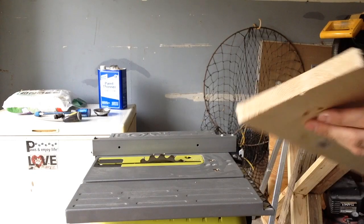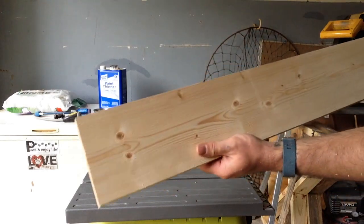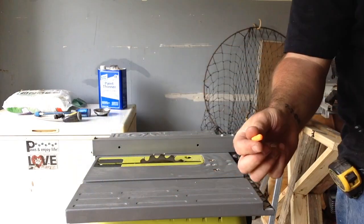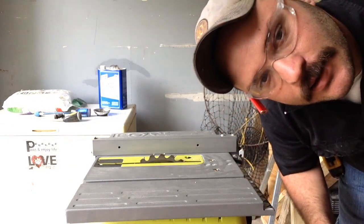And it's just a simple 1x6 from Home Depot, nothing special about it. It's knotty. It's the cheap one. I think it costs $7. Got my earplugs and my safety glasses.